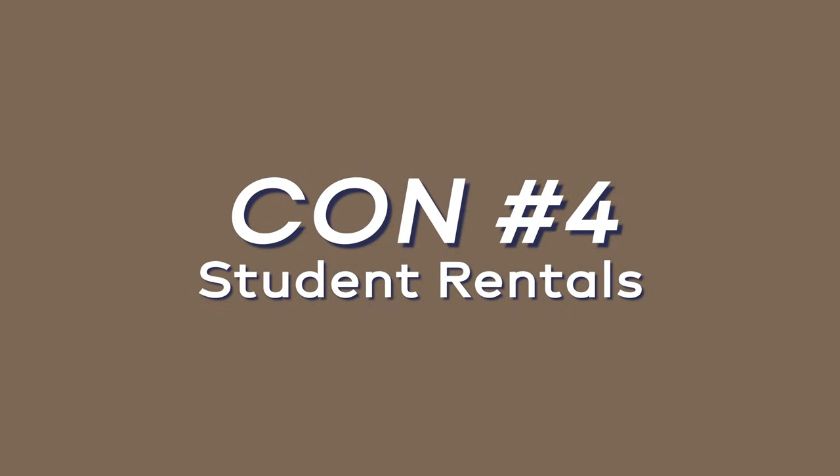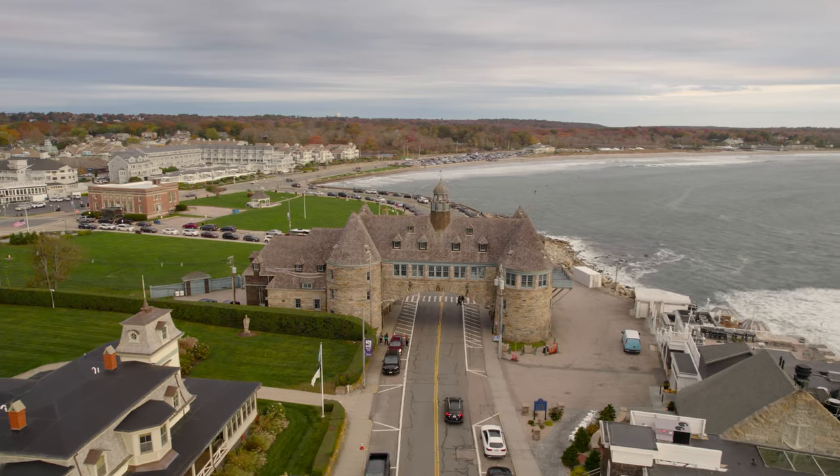Con number four is student rentals. Now, a lot of the students at URI look for housing in Narragansett. However, you may find yourself next to a student rental in South Kingstown as well, which may not be as appealing if you're looking for peace and quiet.